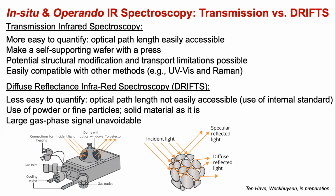Because for transmission, it's easier to quantify. Lambert-Beer is in principle, if you do it well, applicable. The optical path length can be assessed. You can make a self-supporting wafer with a press. I already mentioned that it is not that easy for all materials. If it fails, then you can add a kind of binder material, provided that binder material is not influencing things. But then, when you press, are you not structurally modifying your sample? Question mark. And most important, you have a wafer: do you still have transport through that wafer? Is there nothing affecting your catalysis? It's easily compatible with other methods like UV-vis and Raman. Actually, you can hook in almost everything that is optically feasible with an optical fiber or whatever.